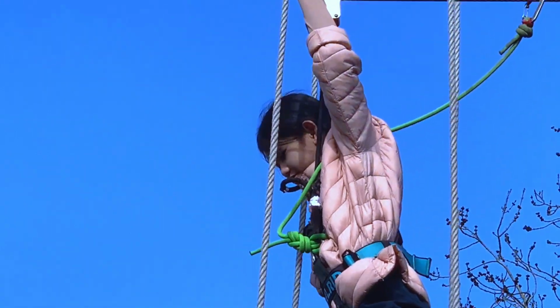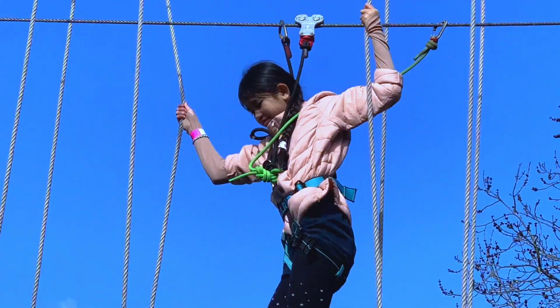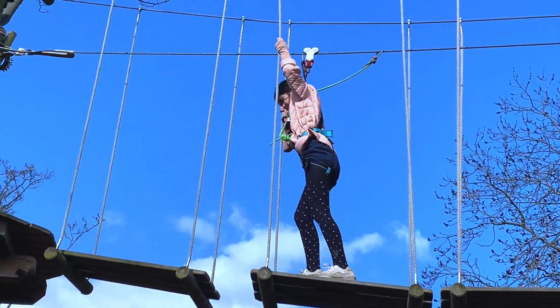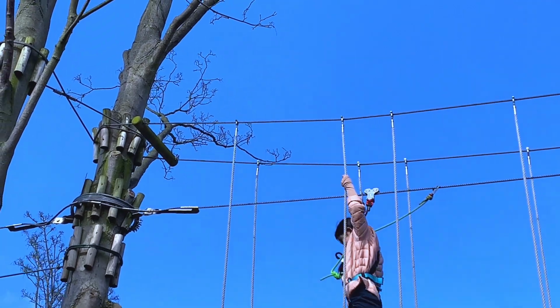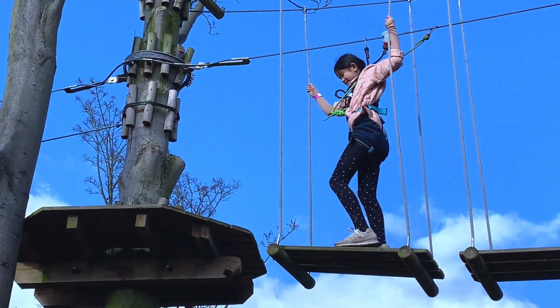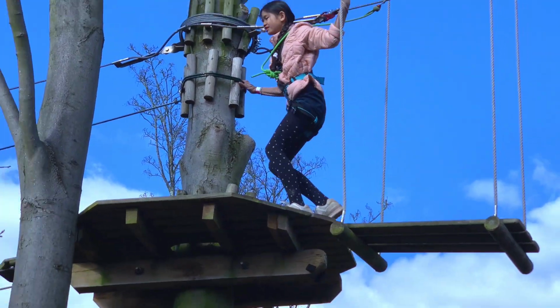So in order for me to enjoy this and pass this stage, I just realized I had to focus and not look down that much. And I made it.